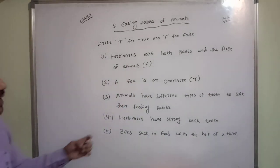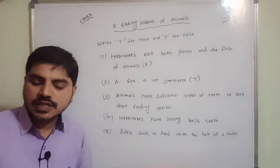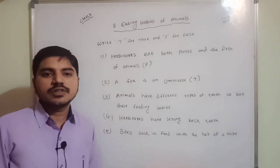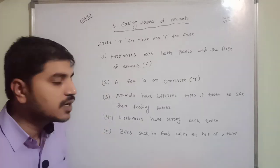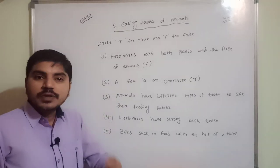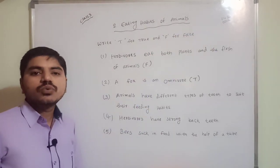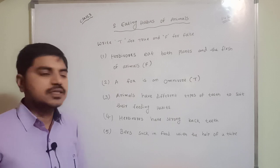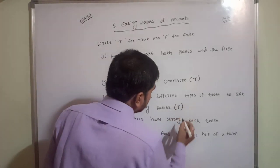Okay, animals have different types of teeth to suit their feeding habits. Is it correct? The animals have teeth of different shapes. How can we say that? So what does it mean? Human beings have different types of teeth, and cows and rats are different, right? So now it is a true statement. What I said is correct.